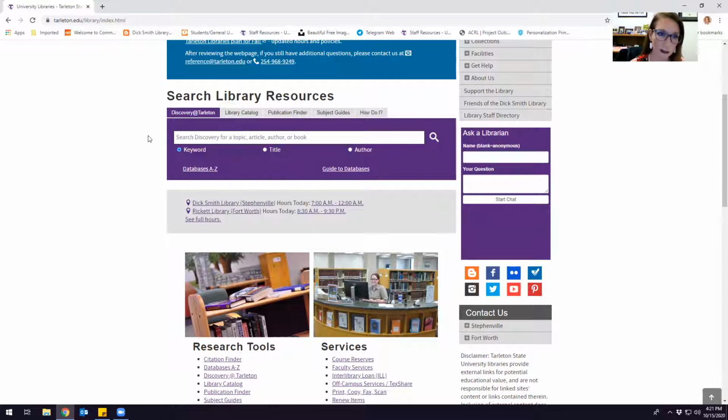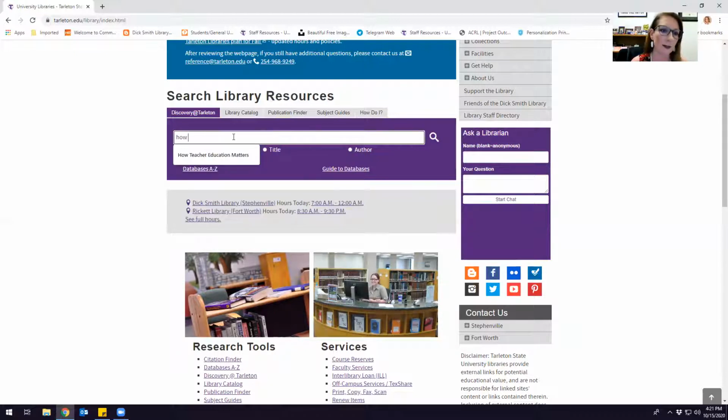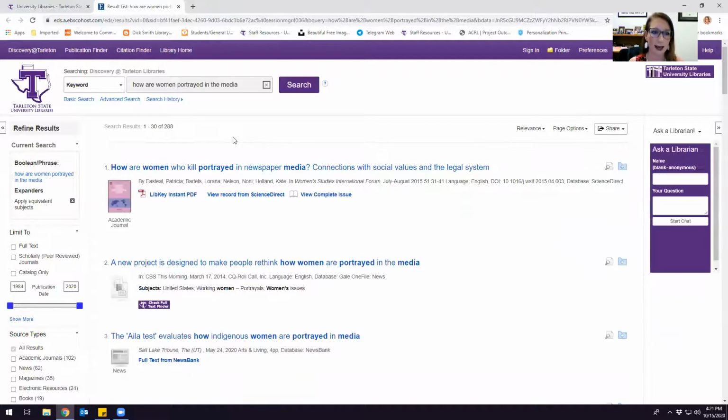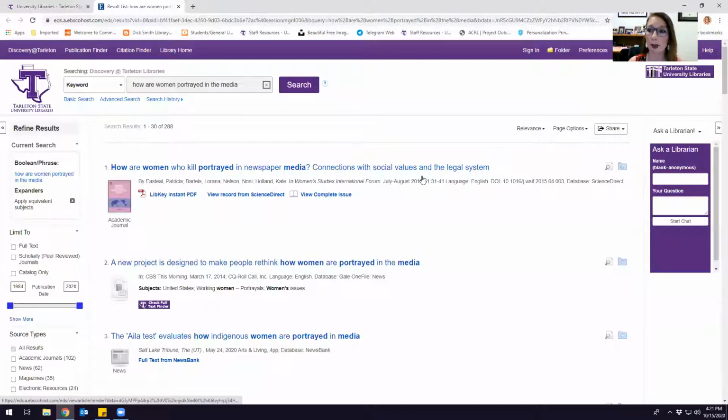If you've never really searched the library's database before, you might even try a question. How are women portrayed in the media? And then you would search. The thing about the databases is it's better not to type out a question. In this instance, we have 288 results. So you did get results, and these might be okay, but there's a better way to search the databases than just typing in your question.